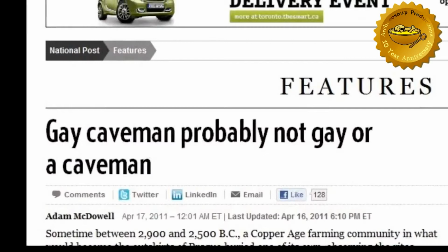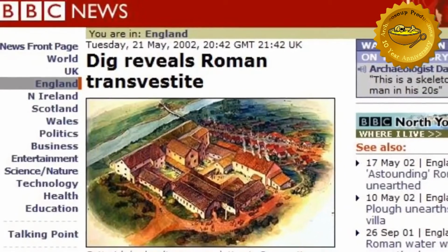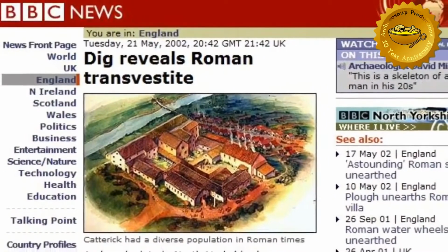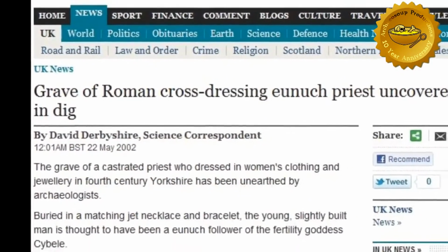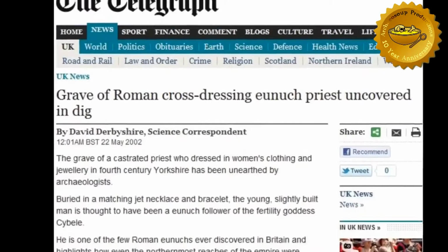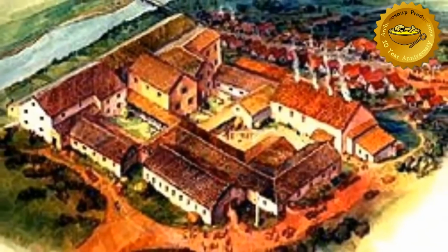He was simply different. Another example came to light in 2002, when in Roman Catterick the body of a man had been discovered, again with the grave goods of a woman. Now, at the time, the press jumped on this as an example of Roman cross-dressing, but it seems more likely that this particular gentleman was actually a eunuch priest for a goddess. In life, he had dressed and acted probably very much like a woman, and in death, people had chosen to bury him that way. Roman Catterick was an extremely diverse place, and this simply serves to highlight that the burials were equally diverse.